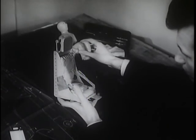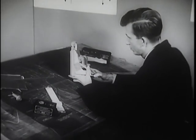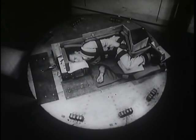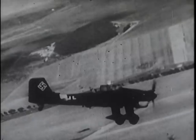With the development of supersonic aircraft, parachute escape techniques had to change. The seat ejection parachute was about to come into being. Initial testing involved men as well as machines. Seat ejection would have to be swift, but not so swift that pilots could not bear the acceleration stresses.